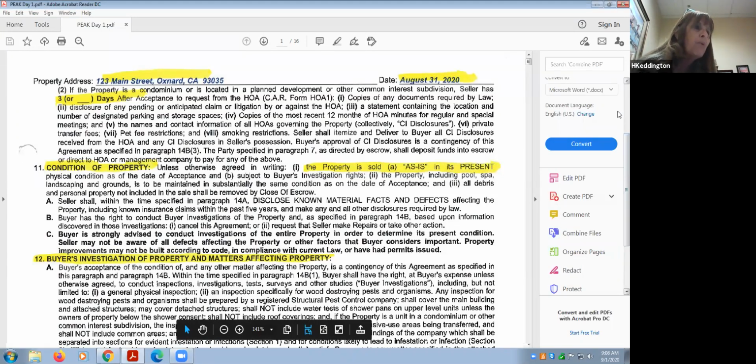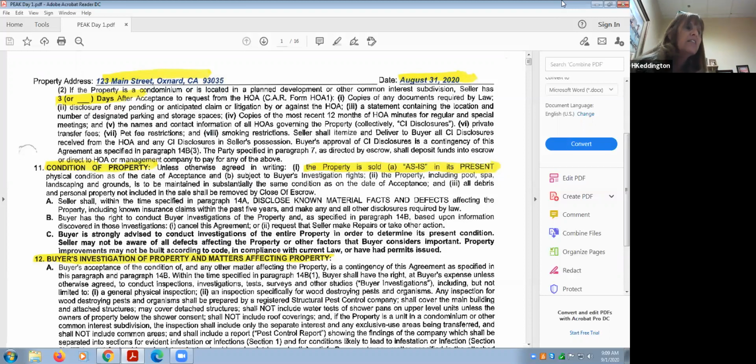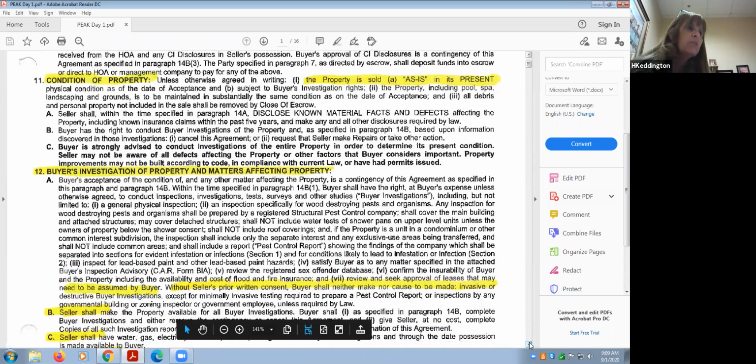Buyer's investigation of property and matters affecting the property. That is a contingency of the agreement. Again, they have a time frame, they have to do it. The seller needs to provide the home where they have utilities. That is the seller's responsibility.